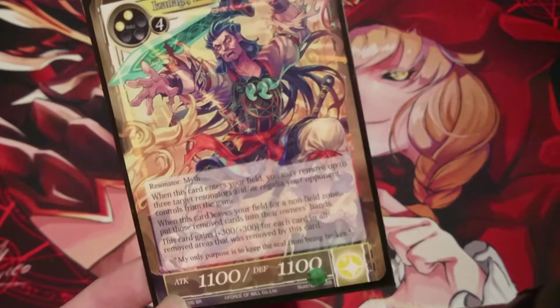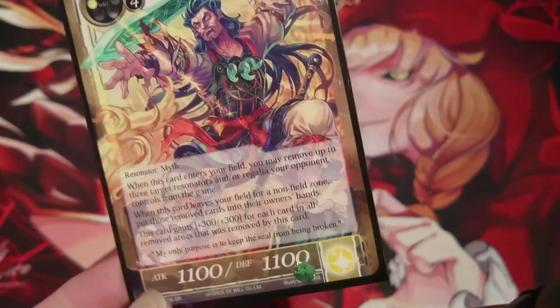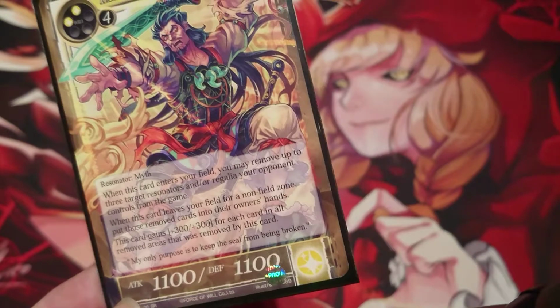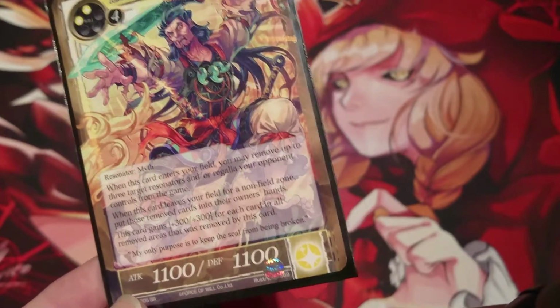It's a 6 cost, and when this card enters your field, you may remove up to 3 target Resonators and/or Regalia your opponent controls from the game. When this card leaves your field for a non-field zone, put those removed cards into their owner's hands, and this card gains 300 for each card in all removed areas that was removed by this card.